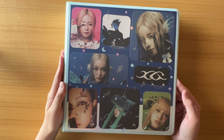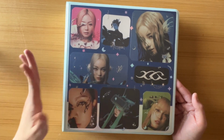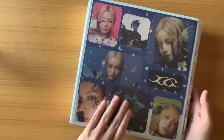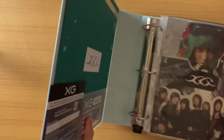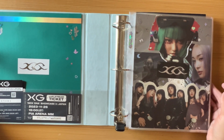Okay, so this is my XG binder. The cover did change since last time, but if you're new to the channel, this will be completely new. So that's cool. I kept this the same, the spine, and then the back, nothing. So yeah, I don't know why I choose to not put stuff in some binders and then others. I guess whatever goes with the flow.